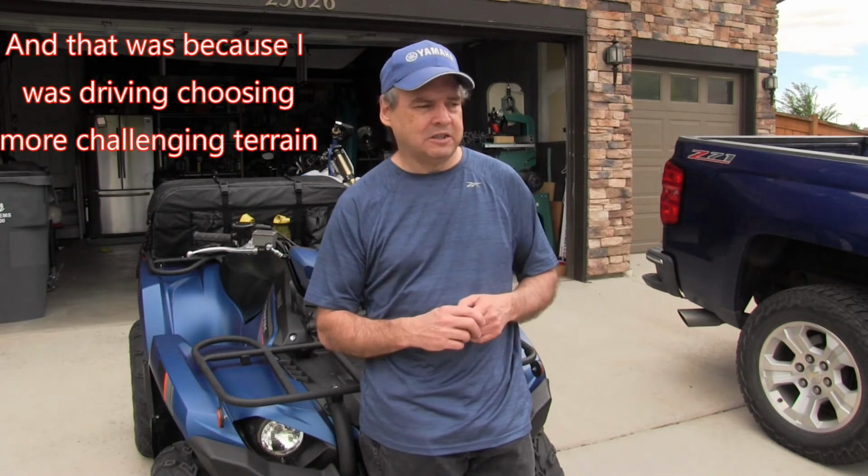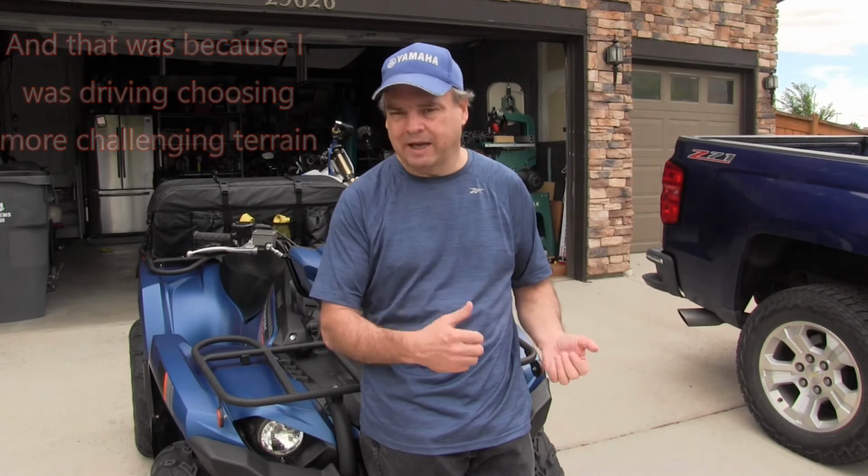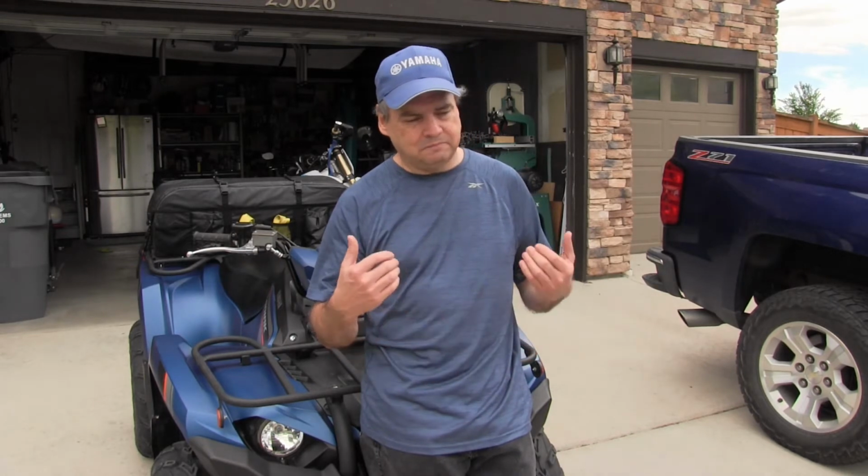The fact that it doesn't have diff lock is disappointing. I would have liked it to have diff lock, but it's not a deal breaker. We had diff lock on the YXZ, and in the 3 years we owned that, we probably used it maybe twice. I don't think diff lock is going to be a deal breaker. It would just be a nice to have. Knowing my wife and the type of rider she is, we're not going to get into any situations where we really need diff lock anyway. So I guess you could say that's a con, but not a huge one, at least for us.